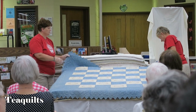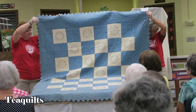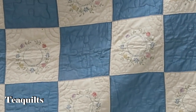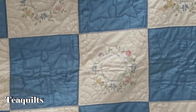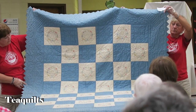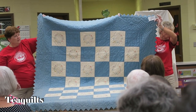Our next quilt is owned by Teresa Rogers of Pawnee, Illinois, and this particular quilt was made and quilted by her grandmother, Esta Dozier. It is 69 by 86. These are all individual wreaths that have been embroidered, and it's a beautiful job. Teresa thinks it's over 90 years old, and I would totally have to agree with her, but I think part of what I really particularly like is the quilting that has been done on this quilt, and then the prairie points around the entire edge. Beautiful job.